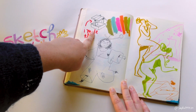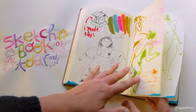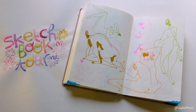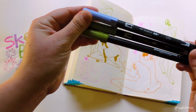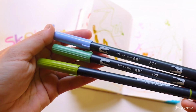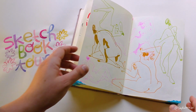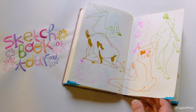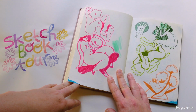I made this little bird feeder. Some more life drawings. I think this is when I got a bunch of these textures, Tombow Textures, and they're amazing. I've been using them since that very day. So this must have been when I first got them, and I love using them. Great colours. I got a huge set of them, so spoilt for choice.